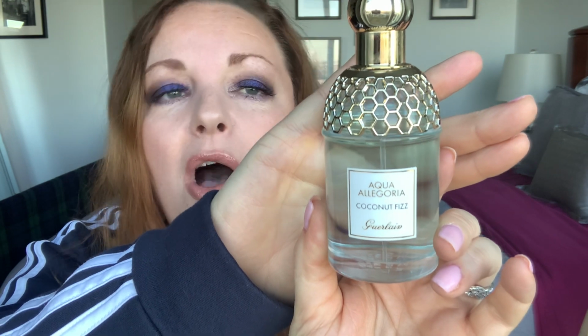This is from the Aqua Allegoria range from Guerlain. This is the Coconut Fizz. I mean, it's so synthetic, 100%. But it's coconut, it's a raw coconut. It's the poolside. It's everything summer should be. But of course, last summer I didn't get to go outside except for my patio. But this is just really, really lovely.